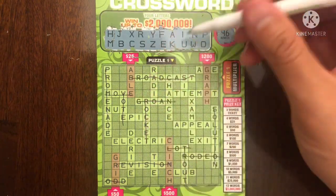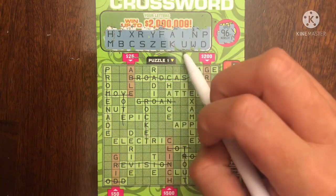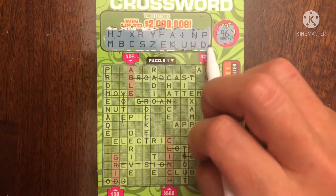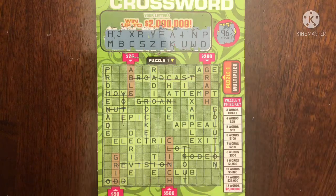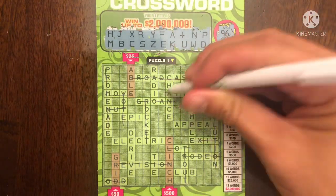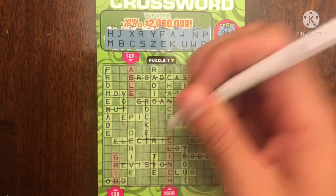Grown, rocket. Okay, I think that's it. Let's find the easy one. N-U-T, nut. U, N, no T. Okay, that will eliminate a lot, I think. Yep, T, T, T.